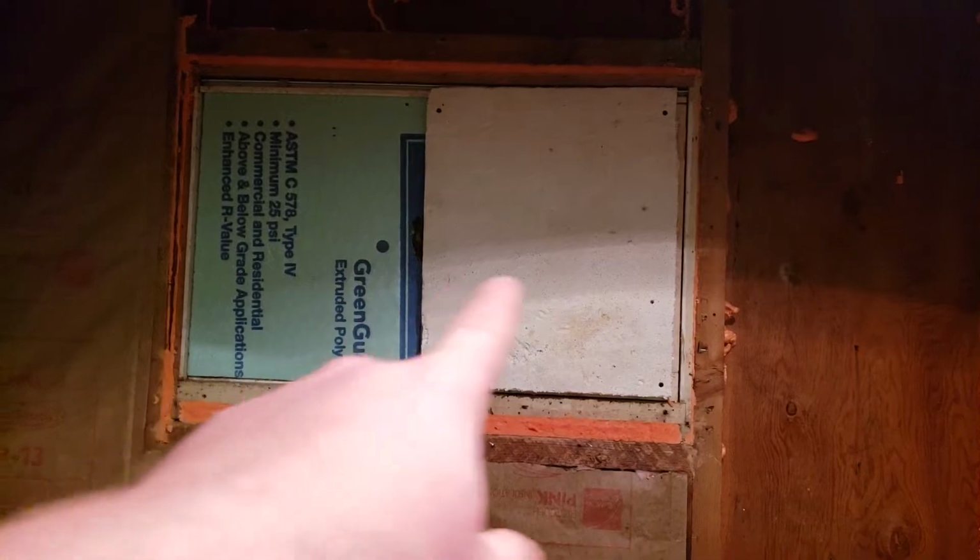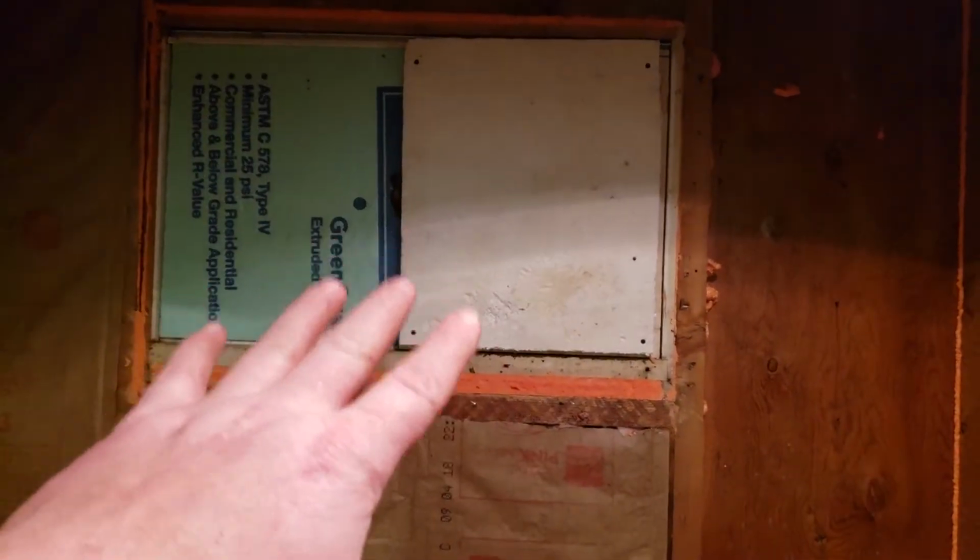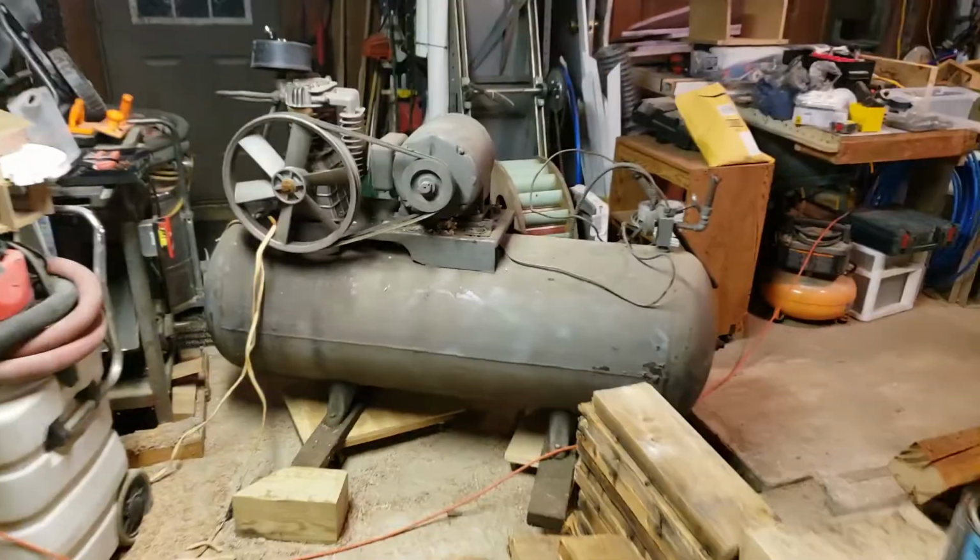Yeah, so that's where I am, and I've been kind of poorly closing up the windows with foam, at least on the back part of it, the north side, so they don't let in much light and they just let out a lot of heat.